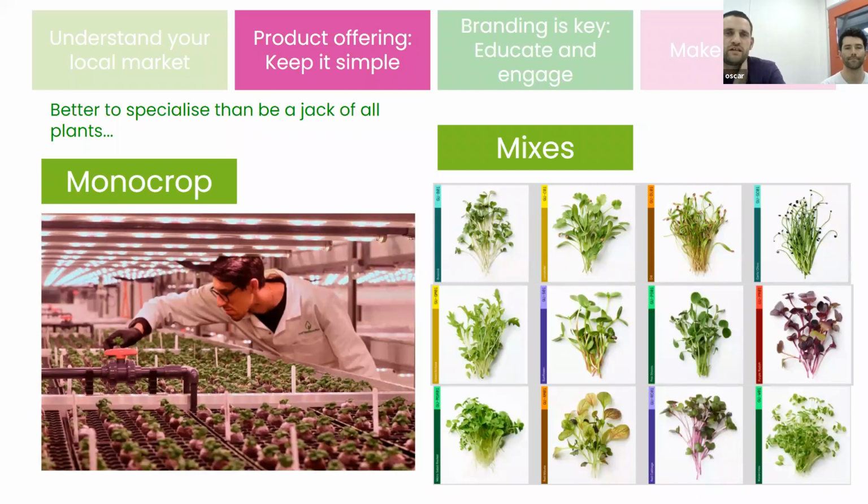So once you've identified those markets that you want to serve and where you're going to target first, the next bit of advice that I would give is to keep the product range fairly simple. It can be quite tempting to grow all sorts of different things, and it's doable, but it's about working out what's profitable and what's going to present an easy business model to operate.